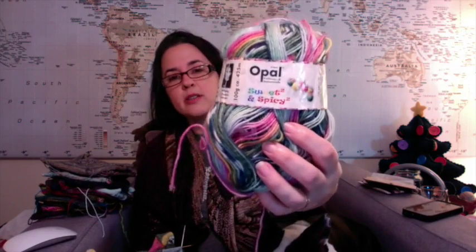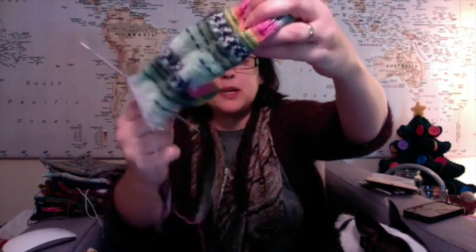So yeah, let me tell you about these. They are Opal, my very first Opal. No, I had the Opal Harry Potter before. These are the Sweet and Spicy. This is the Cake Pops. Super fun colorway. Love them.